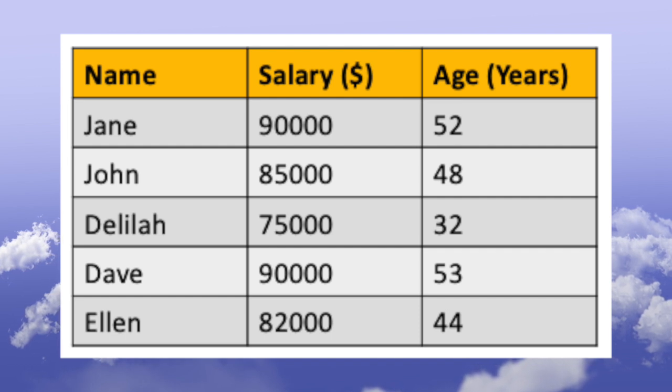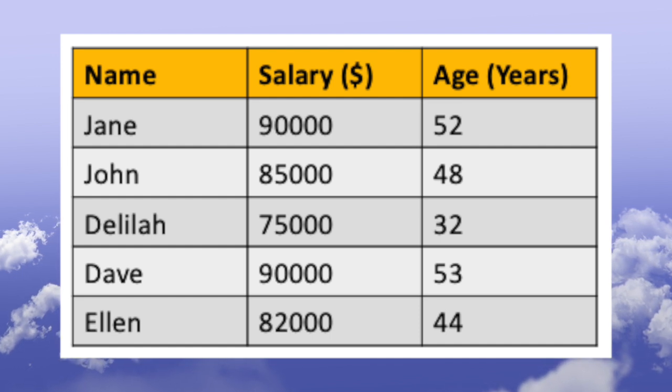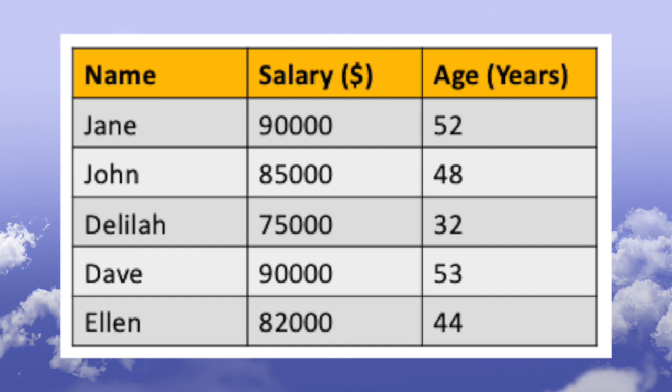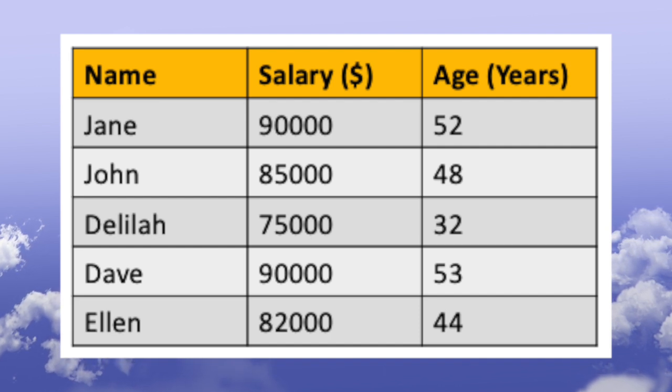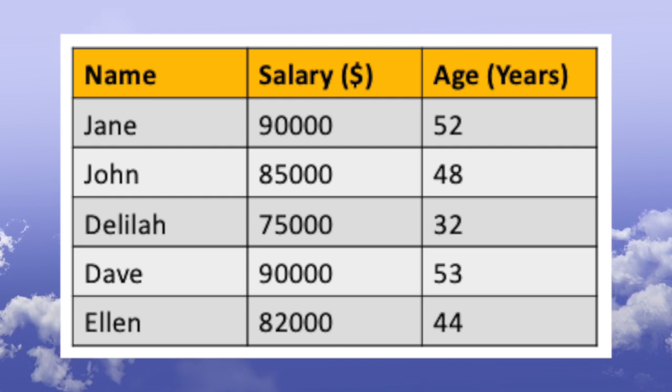So, for instance, Dr. Hossain highlights this trend where older employees tend to have higher salaries. Which could indicate that that particular company values experience and rewards longevity. Exactly. Or it could suggest potential biases in their compensation structure or promotion policies. Data often raises more questions than it answers, and that's what makes it so compelling. Yeah, this is starting to feel like detective work.